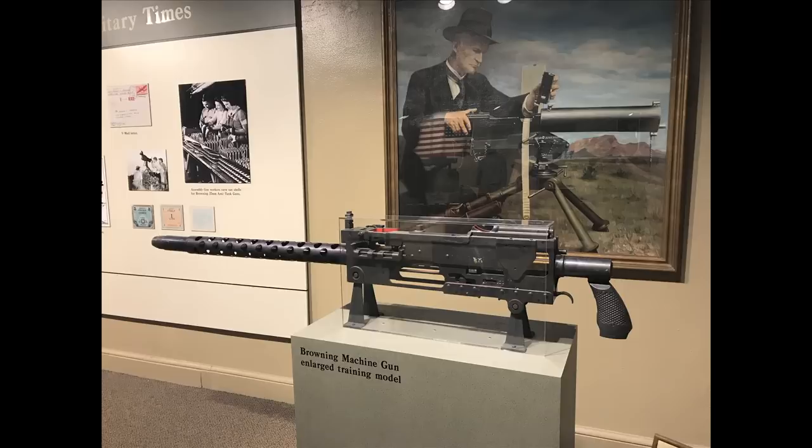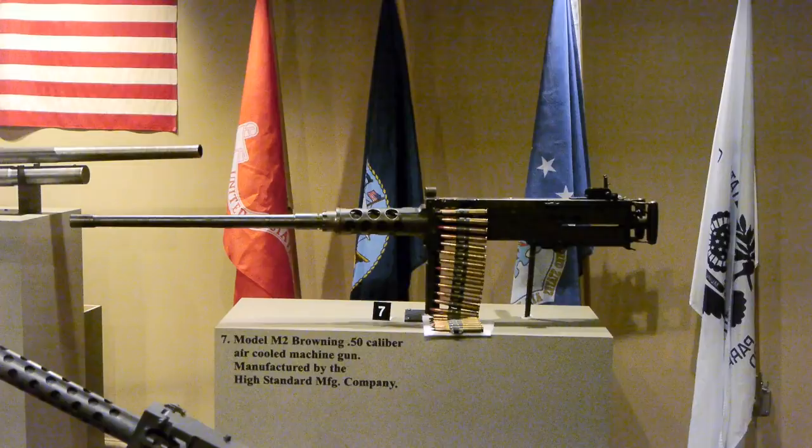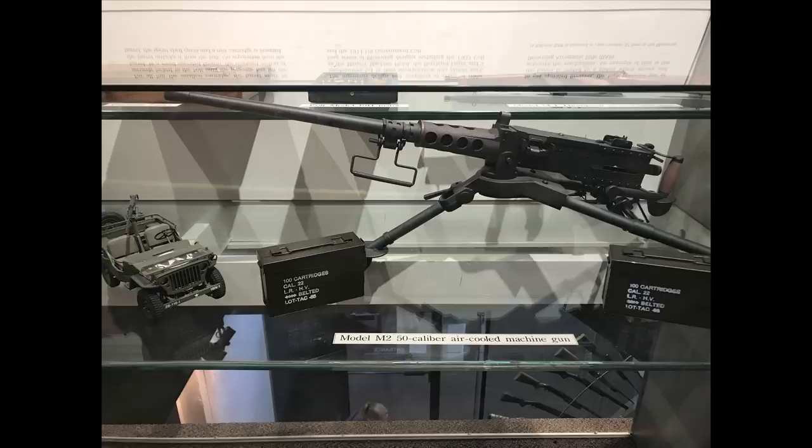And here again we see another prototype for a legendary Browning gun, in this case the M2 50 caliber machine gun, affectionately known by the troops as the Ma Deuce. It was designed clear back during World War I, but it didn't go into service until 1933, and it's still very much in use. Now, also in the collection are all these little miniature guns.